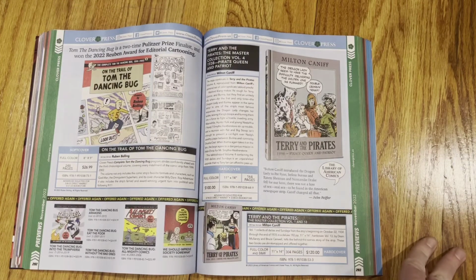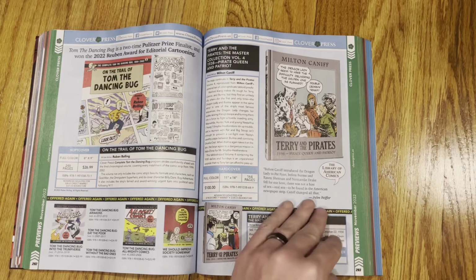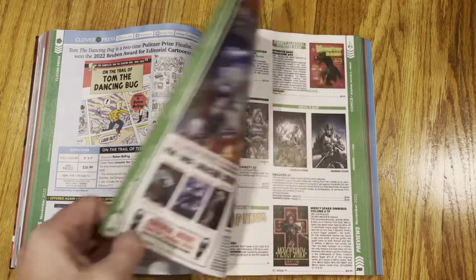Clover Press, they've always got some pretty interesting reprints and archival stuff. I don't think I'm going to be getting Tom the Dancing Bug, but it could be something that Vince is into. And Terry and the Pirates, they continue to put out those. This is volume 4 of that.